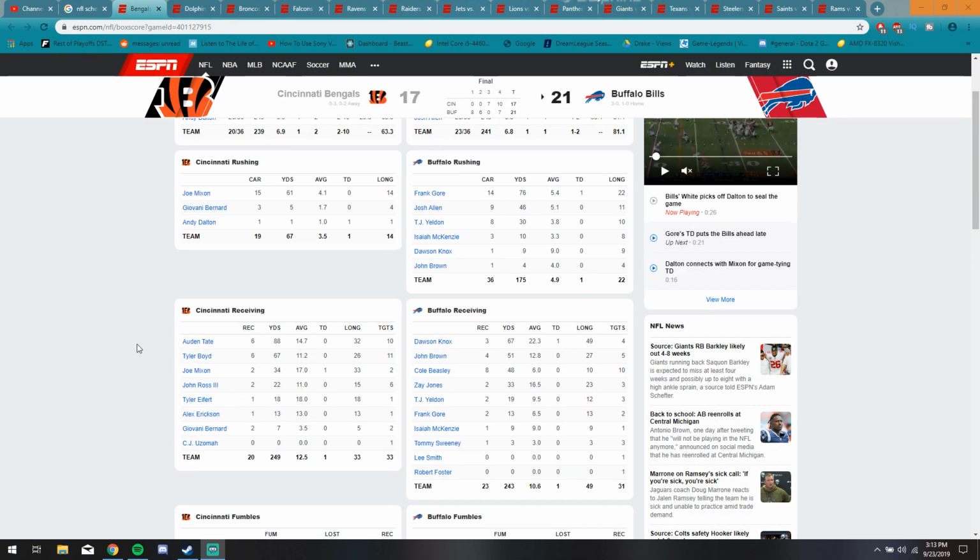Now, on the other side of the ball, we had the receiving game for the Cincinnati Bengals. Auden Tate, who the fuck is that guy? 6 for 88. Pretty solid game from him. Tyler Boyd, 6 for 67. A-okay for him. And really, besides that, John Ross absolutely shit the bed. 2 for 22. That was embarrassing.